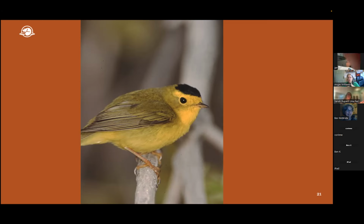And if you're still kind of struggling with ID, it gives you more time to look at them. One thing I will say too is that if you can find a source of water in the fall, that can attract a lot of migrants.